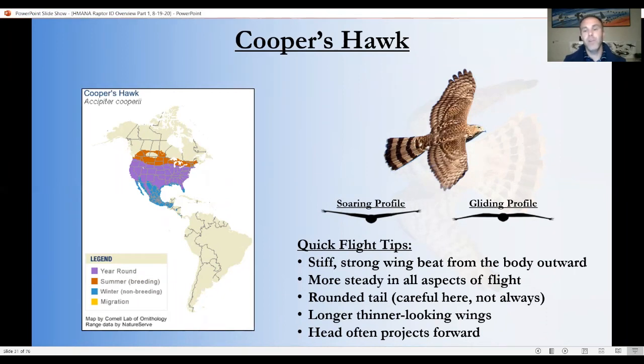I'm not saying there's anything wrong with that. That to me is a piece of the puzzle. If there are more Sharpies at a site than a Coop, that is a piece of the puzzle. But when you go to a place like Cape May where those numbers are more evened out, it creates a much more challenging learning experience. And if you're afforded the opportunity to do that, I absolutely encourage you to do that.